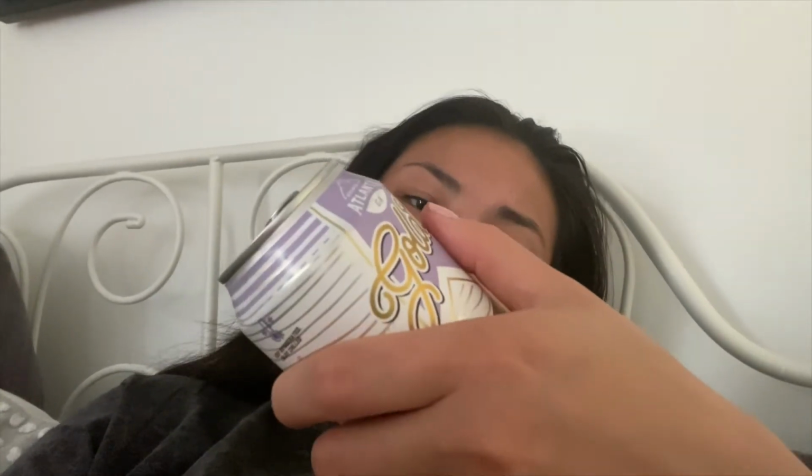The macros on this aren't bad at all. I mean, there's only 2 grams of carbohydrates. There's 0 added sugars. And instead of drinking alcohol, I drink these kombucha drinks, and they are super, super good. But yes to kombucha. This one doesn't have the tangy vinegar taste, by the way.